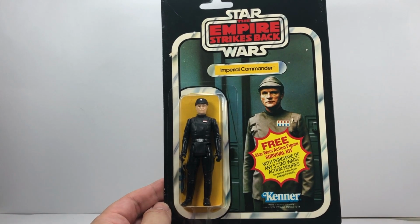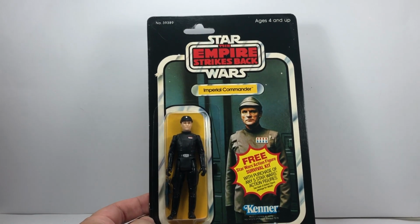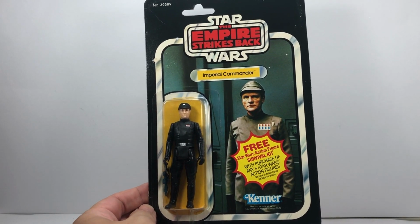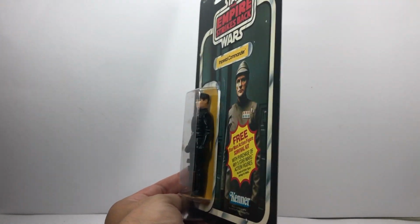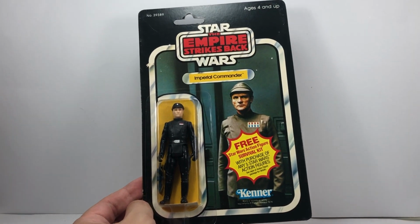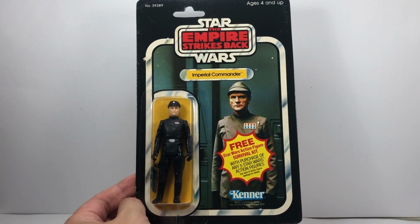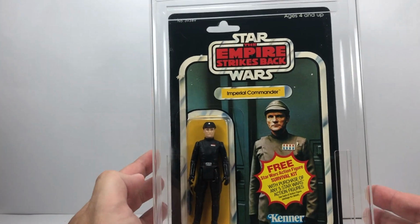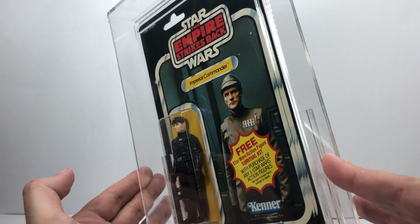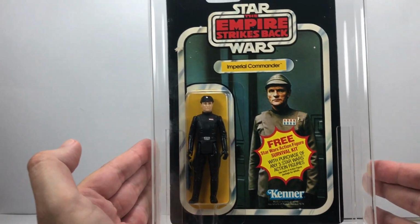And yeah, that is General Veers, Imperial Commander. Lovely looking card, really nice and flat as well. This is going to go straight into a GW Acrylics case, so we'll do that right now. And there we are. Sorry about the glare. There it is in its nice acrylic case. They always look better, and it does protect them very nicely indeed.